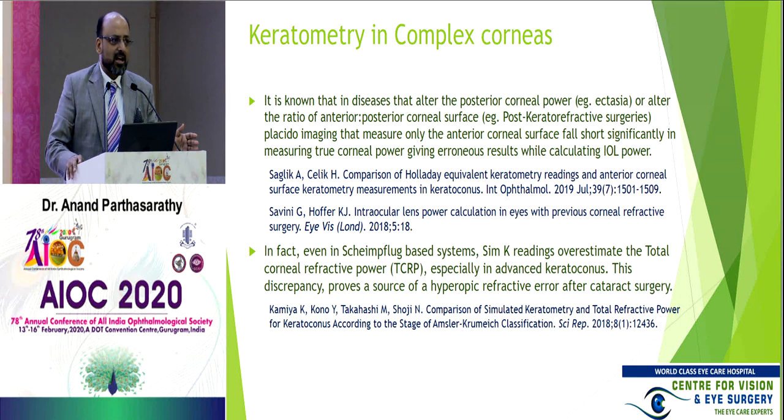However, there is now fairly good evidence, not much though, on trying to solve the conundrum with complex corneas. It is known that diseases that alter the posterior corneal curvature, like ectasia and post-refractive surgery, do have slight errors in measurement because the concept of measurement for these machines is not good. And you need to then look at the total true corneal power, which occasionally, if not measured properly, gives erroneous results in calculating the IOL power.